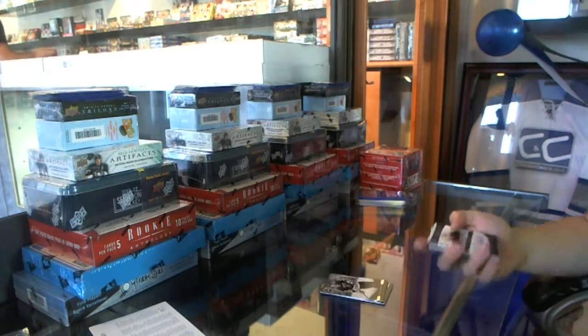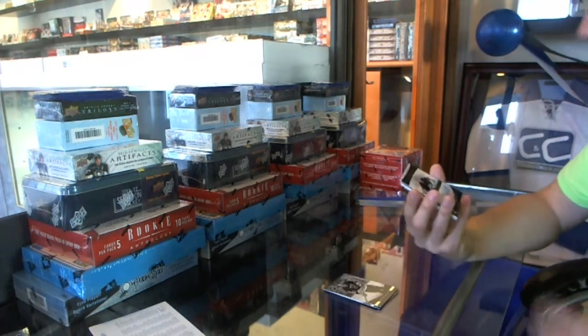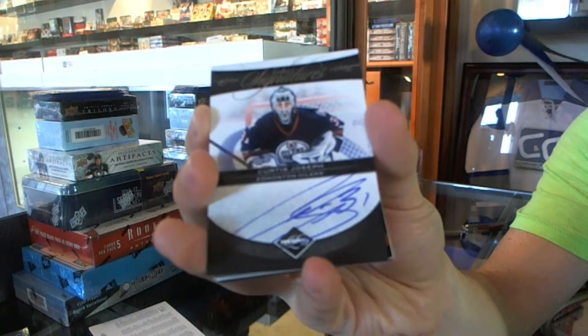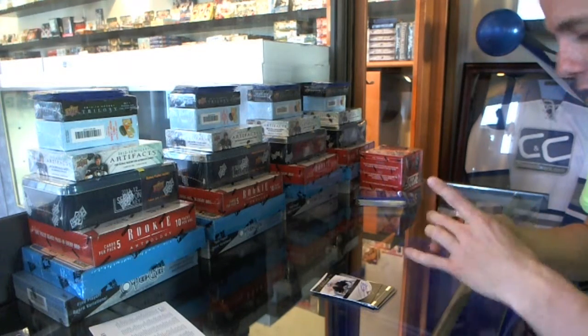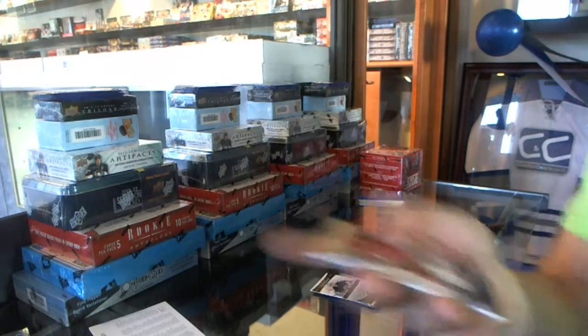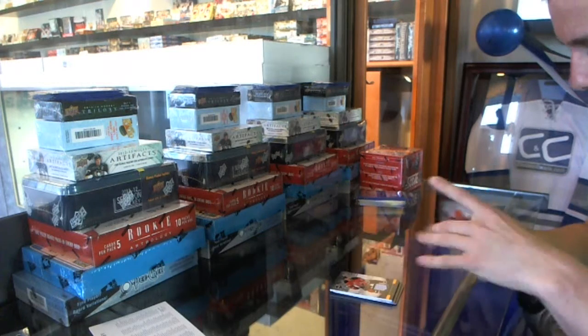Well, that's sick. We've got a Select Signatures autograph, number 54 of 99, Curtis Joseph. We've got a jersey, number to 99, Matthias Stenby. We've got a redemption, which looks like it'll be pretty sick, which will make this a ridiculous box.